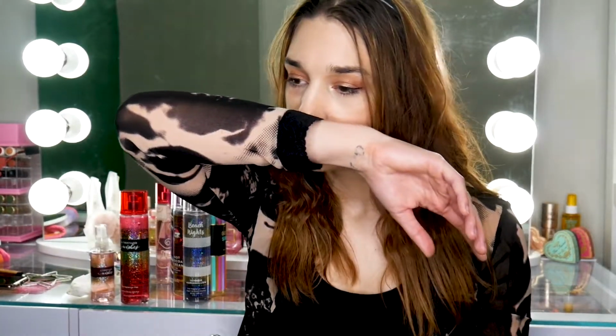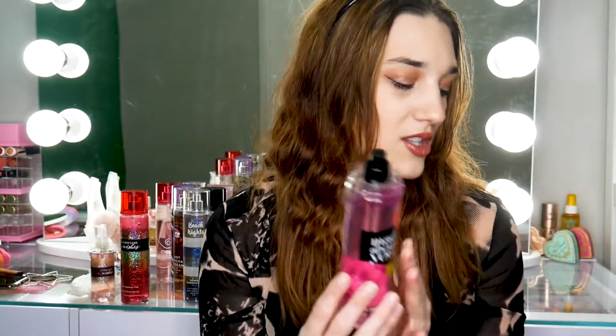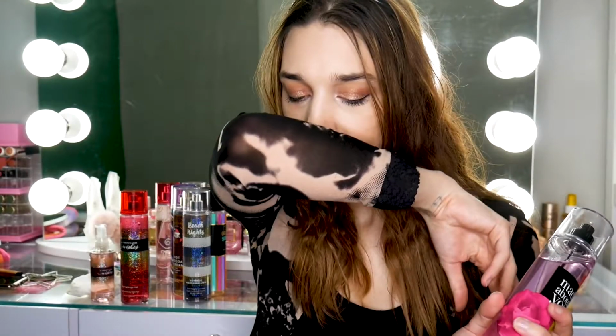But besides those, this, oh my gosh, it's so girly and floral and fruity. It's just the perfect scent. Mad About You is so good. I don't know why everyone isn't obsessed with this. It's amazing. Let me know if you like this one, if you remember this one. It's so good. I cannot say enough about this one.